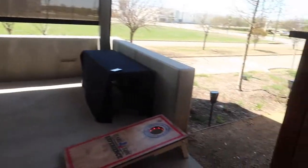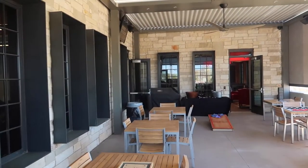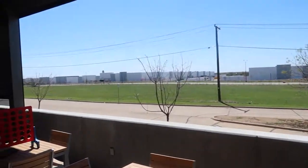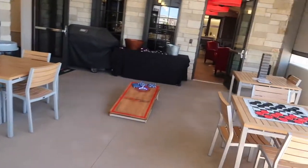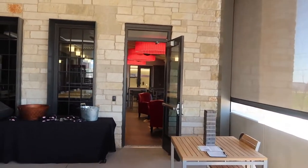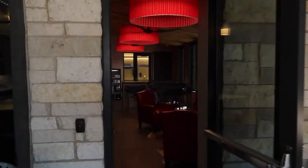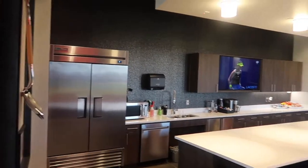They have games outside. You can play games. There's gonna be beer. And it's really pretty outside, really nice. It's about to start soon. Inside, outside. That's nice.